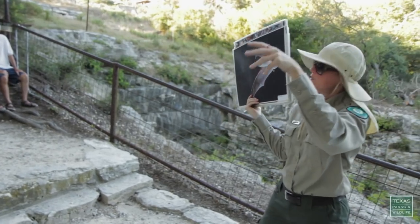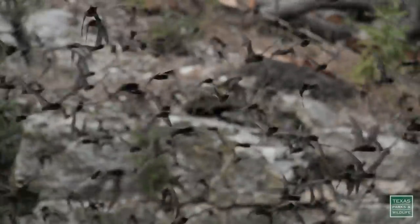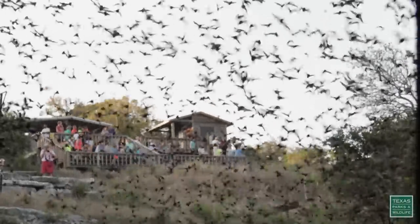They can maneuver through trees and bushes pretty easily. You can see their wingspan is quite a bit longer on the freetail. Freetails are migratory bats. So they migrate here for the summer, and then they stay through the fall until about the end of October, and then they'll head back down to Mexico where they can still find food through the winter.